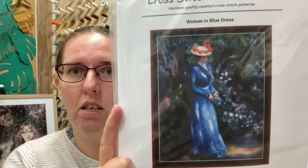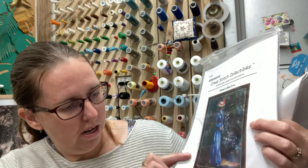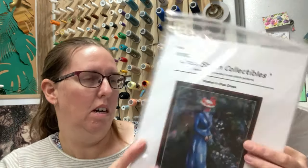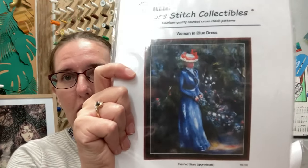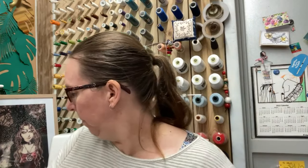Next one I got, Lady in Blue. It's Cross Stitch Collectibles, a woman in a blue dress. Doesn't give me who did it. But this one is 300 by 375 stitches, so she will be a big one.